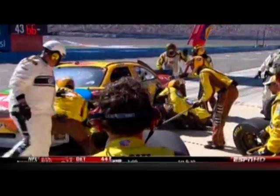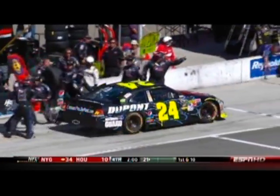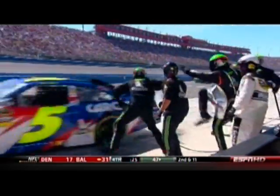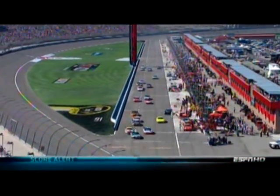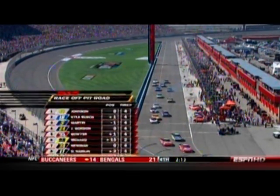Air pressure adjustment right rear. 24 car, Jeff Gordon, very, very free. They're going to make a track bar adjustment down just a little bit and 4 tires. Dave, Mark Martin takes 4 tires. No changes to it. He said it's turning well. Please don't change it. Looks like it's real close between him and Kyle.